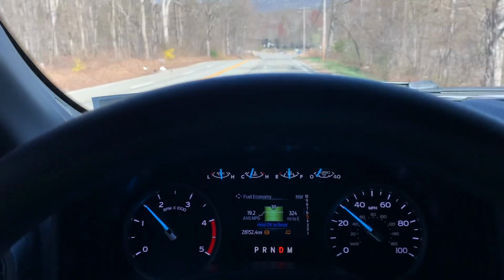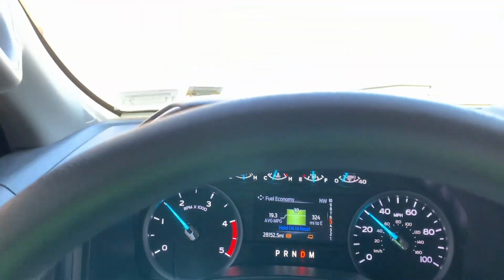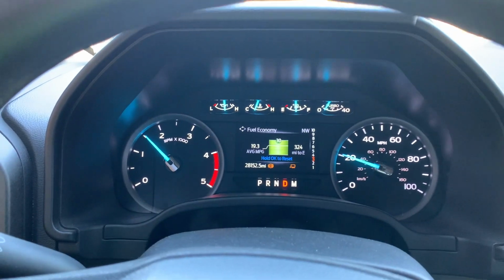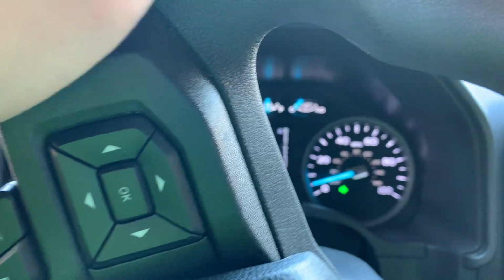Letting off the accelerator, you can hear that exhaust brake kick on a little bit. I'm gonna have to brake a little bit here. Downshifting a little bit. I mean, you can feel the weight back there a little bit.